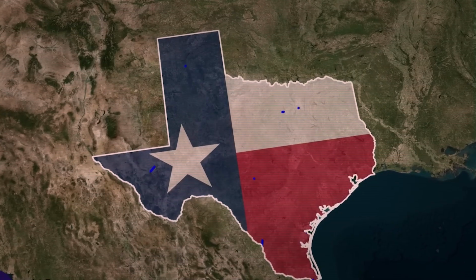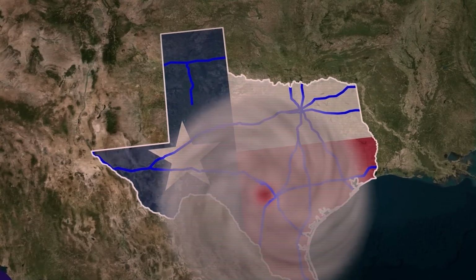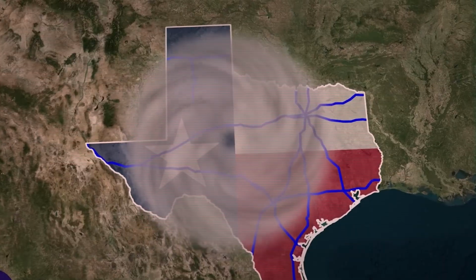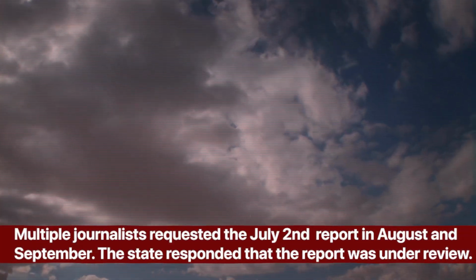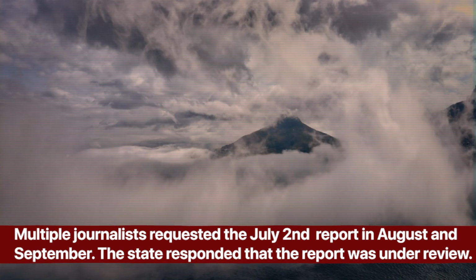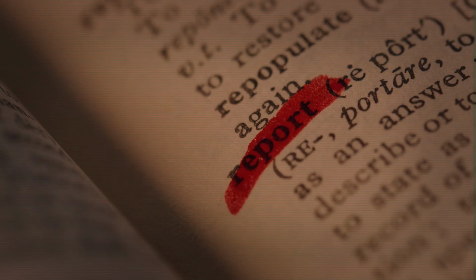Texas law requires weather modification groups to file detailed reports within 30 days of each operation. Those reports are public records. Multiple journalists requested the July 2nd report in August and September. The state responded that the report was under review. It's late October now. No report has been released.